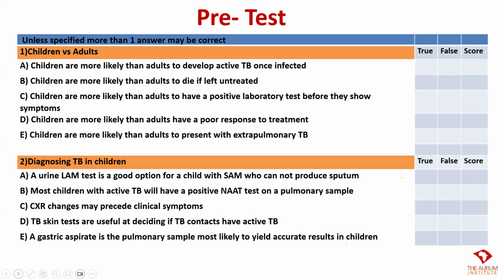So the first question is, if we're comparing children and adults, children are more likely than adults to develop active TB once they are infected. True or false? And more than one can be correct. Children are more likely than adults to die if they are left untreated. Children are more likely than adults to have a positive lab test before they show symptoms. Children are more likely than adults to have a poor response to treatment. Children are more likely than adults to present with extrapulmonary TB.